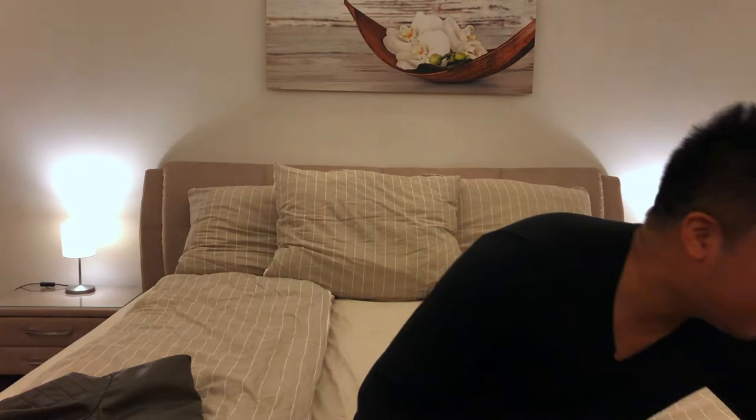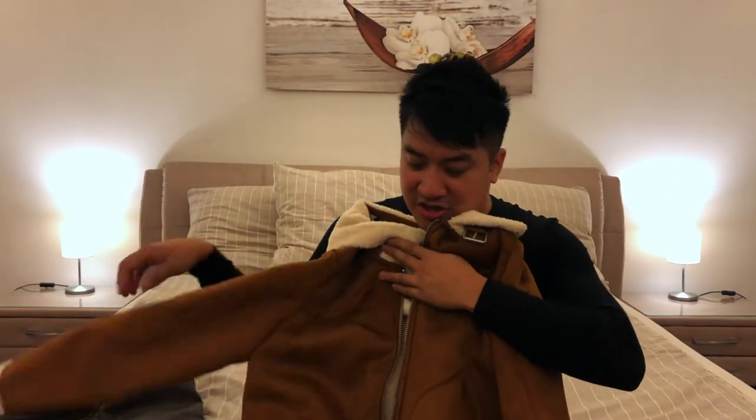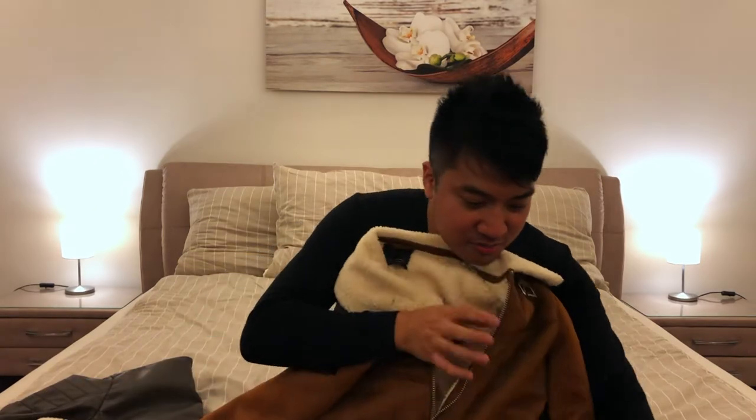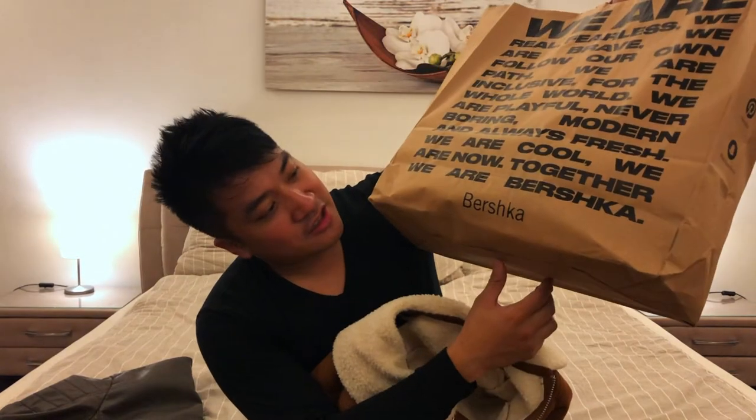All right, let me show you some more stuff because the jacket's here. I guess it's the season or something, but I got this one. It's pretty nice, pretty cool. I got it at this place called Bershka. And guess how much I spent on this? About $50. And then I also got, nope, that's all I got. No more shopping.